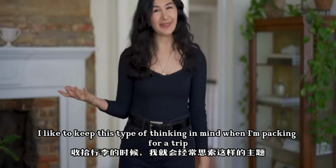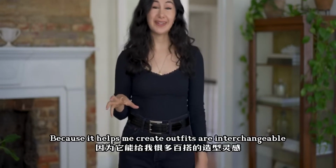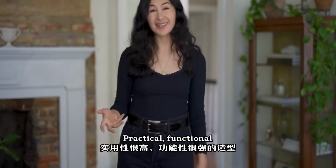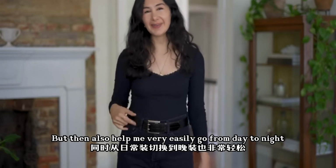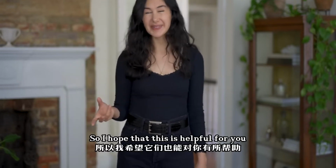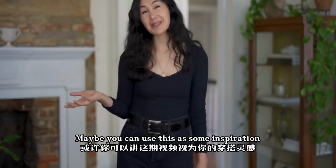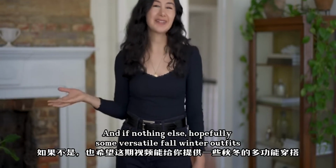I like to keep this type of thinking in mind when I'm packing for a trip because it helps me create outfits that are interchangeable, really comfortable, practical, functional, but then also help me very easily go from day to night without losing any time, because I have looks that can work for a lot of different events. So I hope that this is helpful for you, and if you're going there yourself, maybe you can use this as some inspiration, and if nothing else, hopefully some versatile fall/winter outfits.